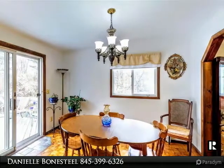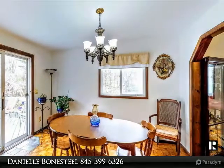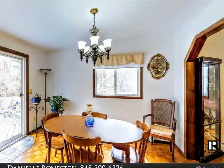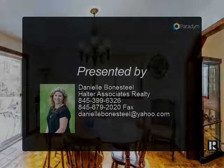Lower level is a legal apartment with kitchen and washer-dryer, and could be used as an in-home office. There is interior access and 2 exterior doors off the kitchen area. Full bath with jacuzzi tub. Also perfect for a mother-in-law suite.